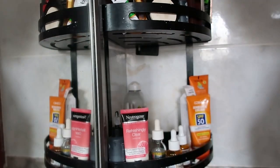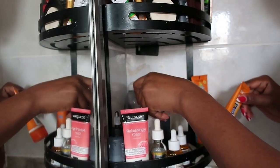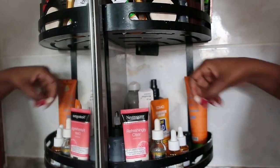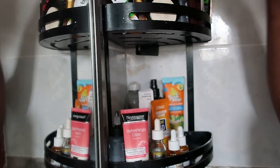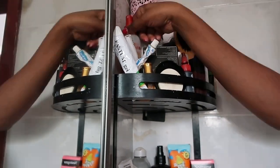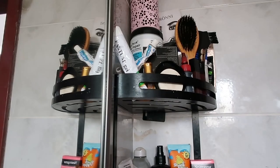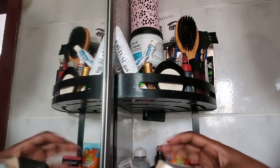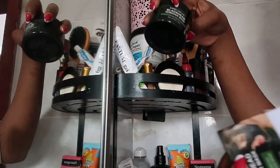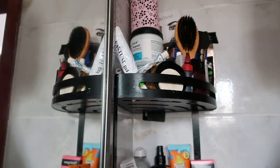So I did this really quickly. I didn't waste so much time, because there wasn't really so much to get rid of, but I created space for everything that I had stored away as well. And yeah, this was the perfect time to do it, because I get so lazy at times and just let it stay as it is.